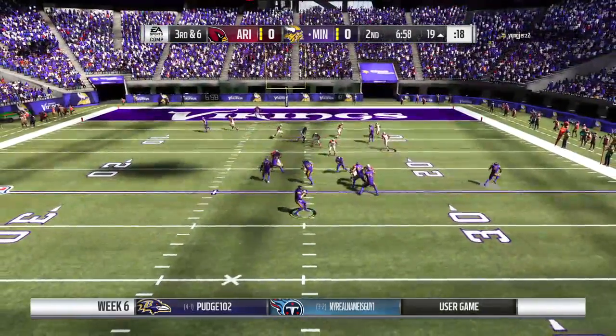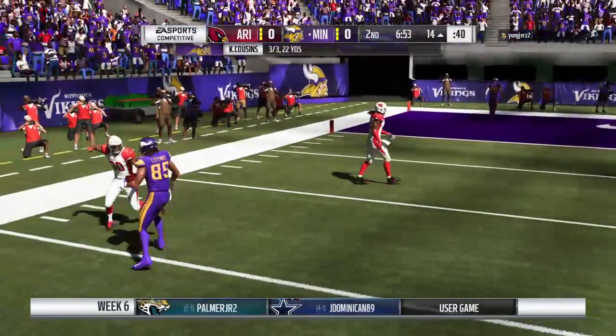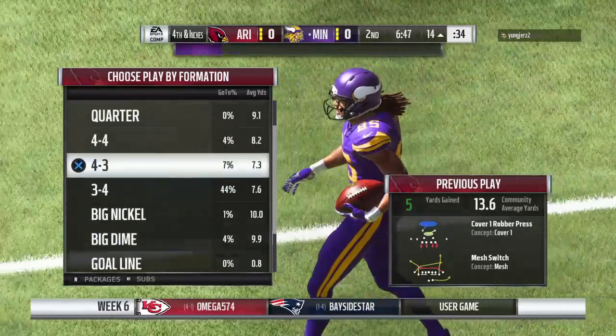From the gun, here's Cousins. Throwing left side here, and it's complete. And he'll get him inside the 15 down to the 14-yard line. Just a 5-yard pickup, and it leads to 4th down.